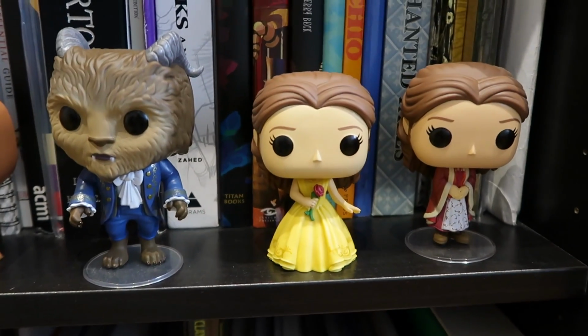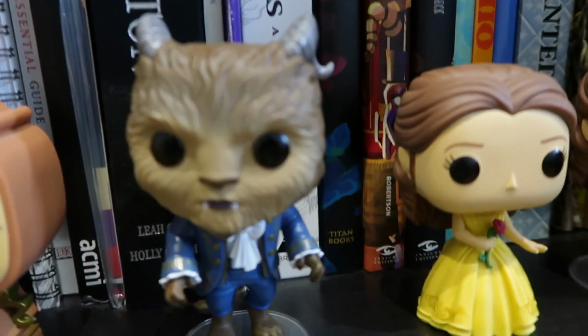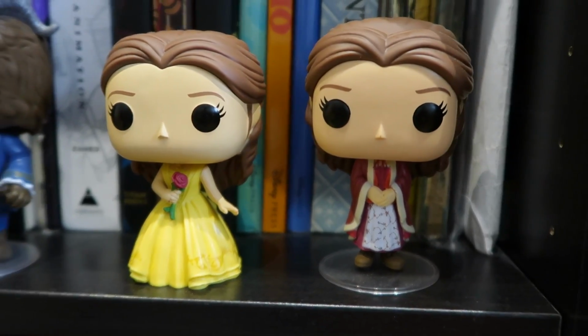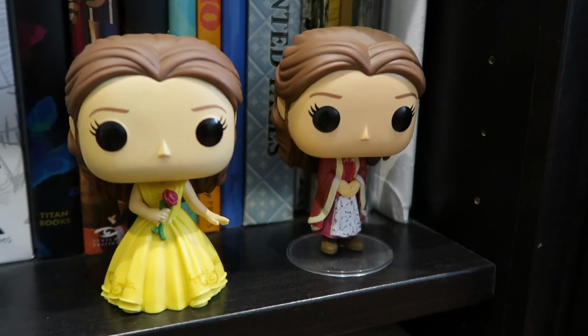And then, of course, I had to get a couple from the live-action remake, so I wound up with the Beast from the live-action remake, which I think is kind of creepy, but kind of cool. And then, of course, Emma Watson as Belle. I had to get 2 different versions, which are the Castle Grounds version, and then, of course, normal Belle with the rose in her hand.